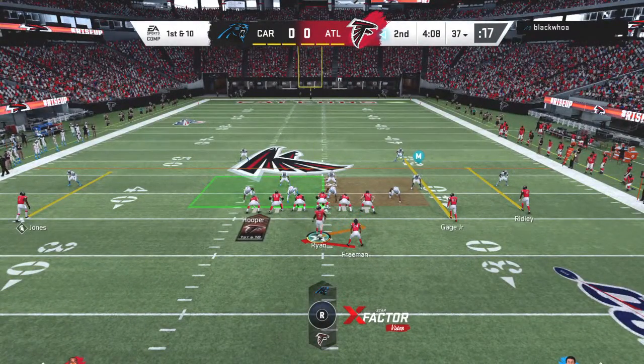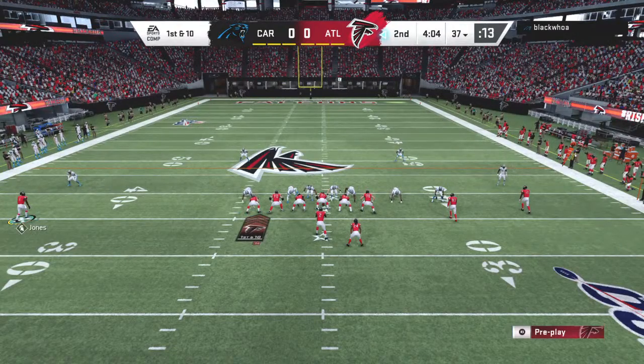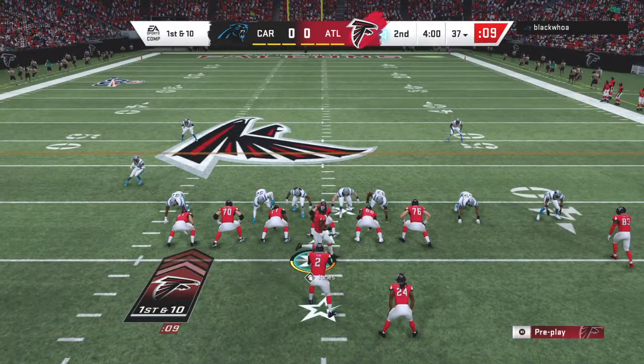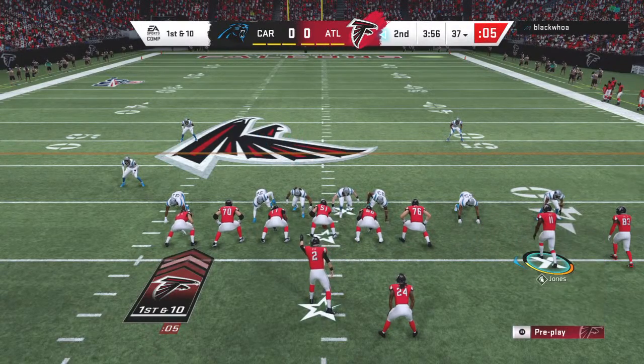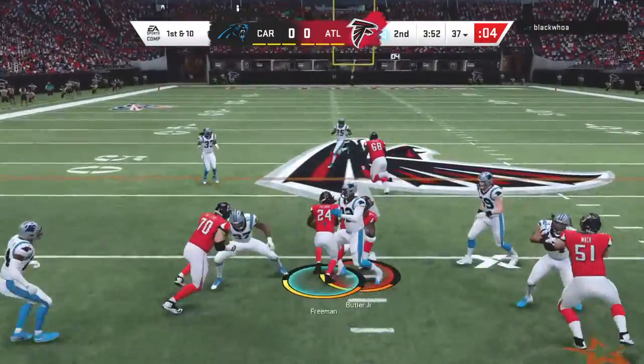Line of scrimmage, the 37 on 1st and 10. Watch twist. Check. 11. Rush in.